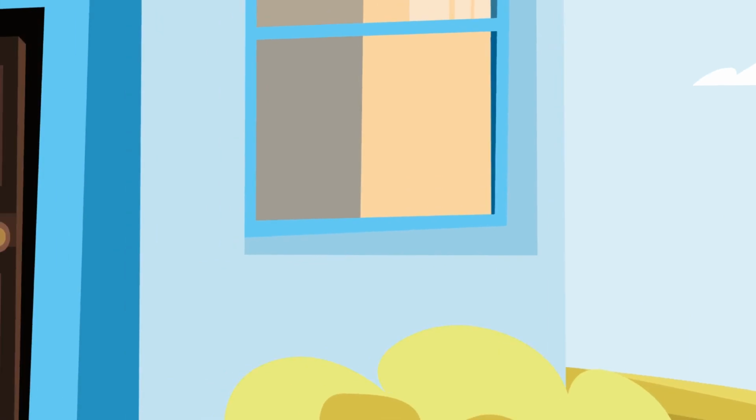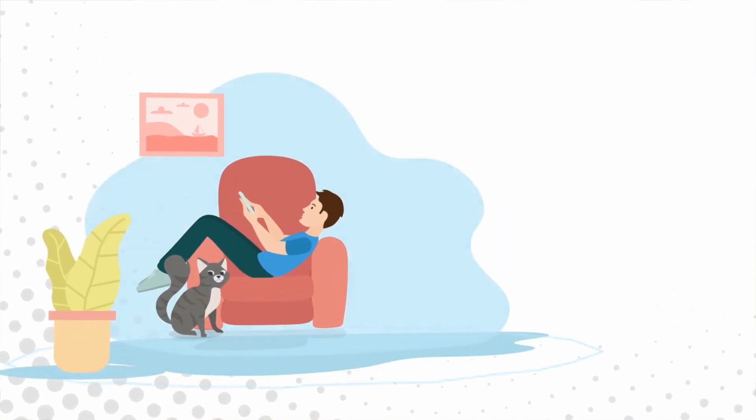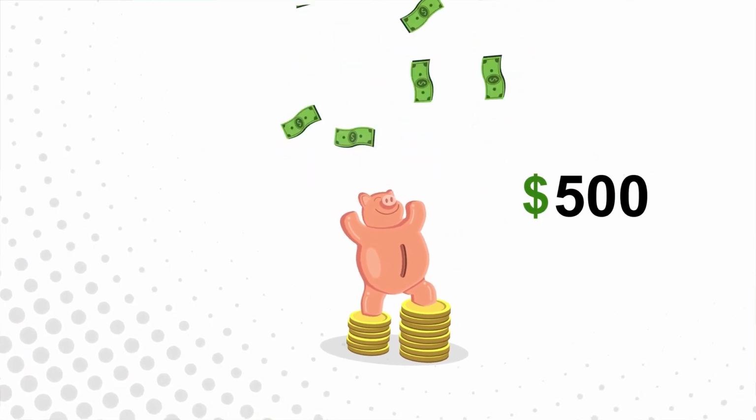Here's a glossary of some of the commonly used terms when renting out a house for you and your pet. Pet fees. It is the amount that has to be paid for living with your pet. This might amount to anywhere between $100 to $500.